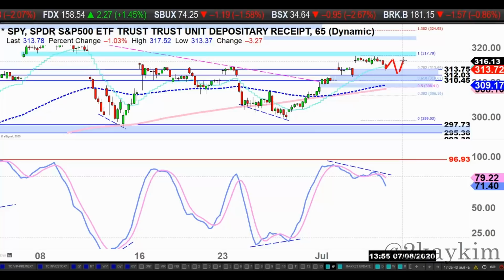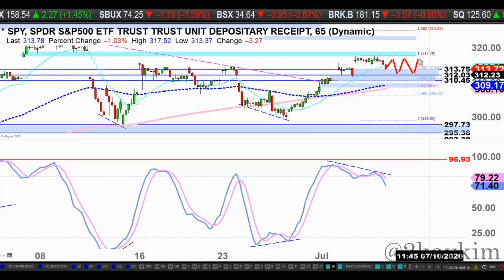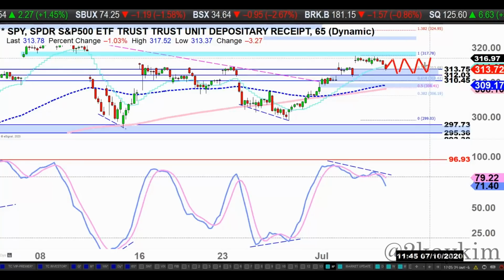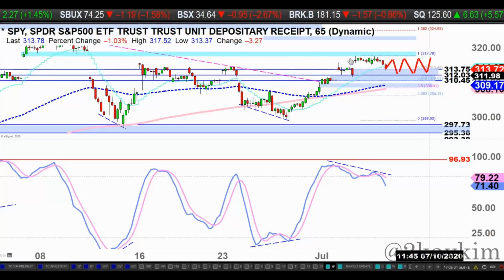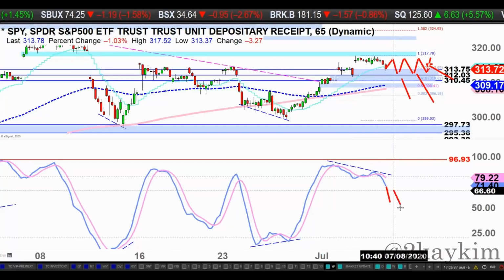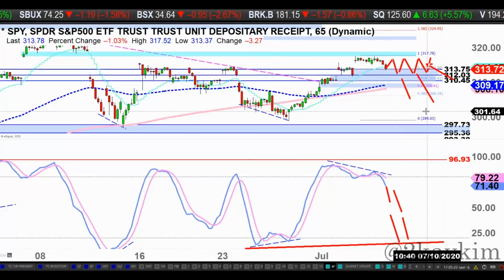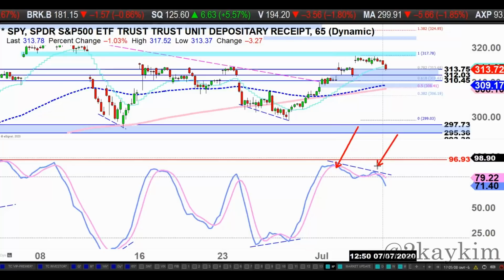It hovers around 317, 312. It really doesn't decline more than 312, and just does this for days, right? Then you see oscillators start coming down, all the way to the bottom of its band, while the price just moves sideways. That's what you call correcting through time instead of price. It's the way buyers absorb volatility.